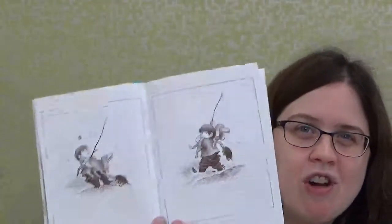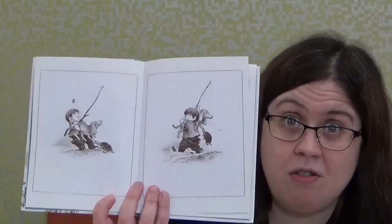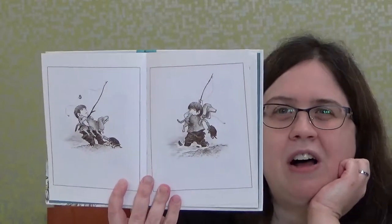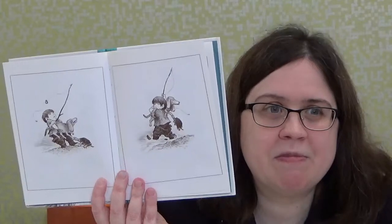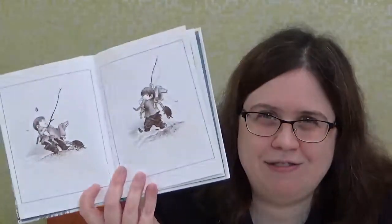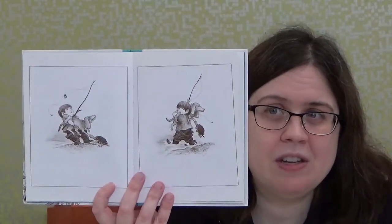So, it looks like the boy is trying to pull the dog away from the turtle, but guess what? Turtle has a strong hold on the dog's paw and is not letting go. Uh-oh. So now the boy is carrying his dog with the turtle still biting his paw. What do you think the boy is going to do? Maybe he'll take him home. Maybe his mom and dad will help him get the turtle off. Or maybe he'll try and get the turtle off himself at home. Let's see what happens next.